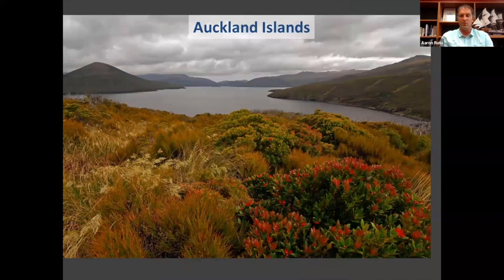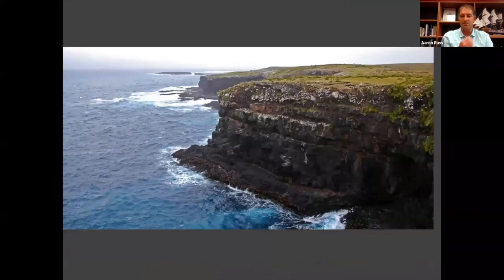Arriving to the Auckland Islands, these are the largest of the New Zealand subantarctic islands and some of the largest islands in the Southern Ocean as a whole. They are partly forested. They've got some great harbours. These are flooded volcanic caldera in the south of the island. So we spend a couple of days exploring the dramatic coastlines.